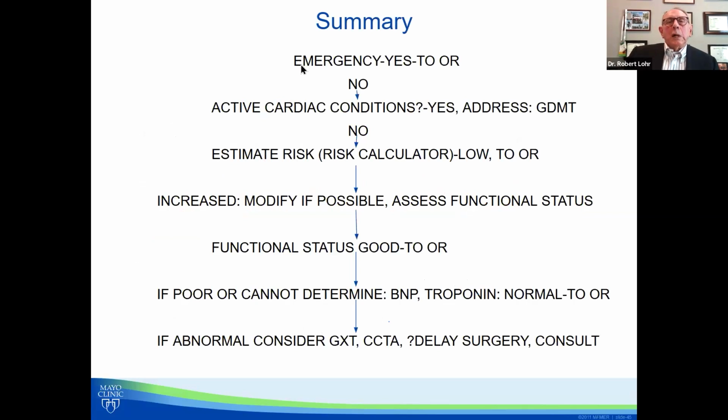So we're going to review the entire thing. Emergency, yes. To the OR, no. Active cardiac conditions, yes. Then you need to address them. No. Estimate risk using a calculator. Low risk, go to the OR. Increased risk, if you can modify, fine.